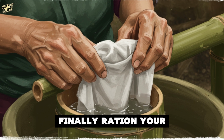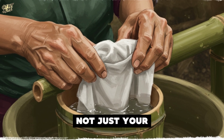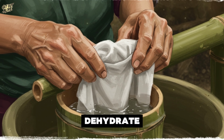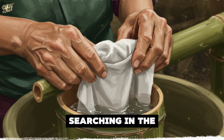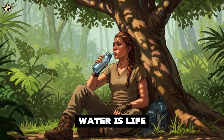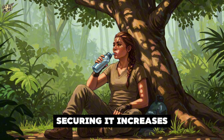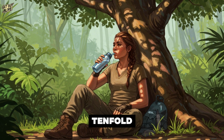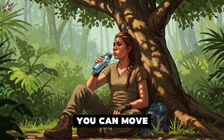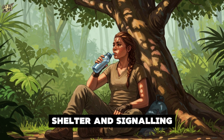Finally, ration your energy, not just your water. The more you move in the heat, the faster you dehydrate. Do your water searching in the early morning or late afternoon when it's cooler. Water is life. Securing it increases your survival odds tenfold. Once you have a stable supply, you can move on to food, shelter, and signaling for help.